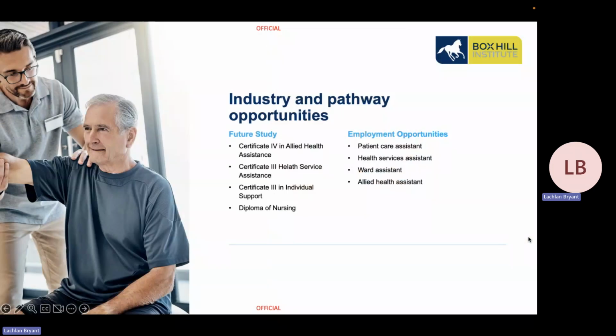So, industry and pathway opportunities. Following the 2 years, there are many different pathways you can take in healthcare. We've listed just a few here. If you were interested in doing further study, you can complete some programs here at Box Hill. We have the Certificate 4 in Allied Health Assistance, a continuation of the Cert 3. We have our Certificate 3 in Health Service Assistance. That's working within the hospitals, working with the nursing staff.